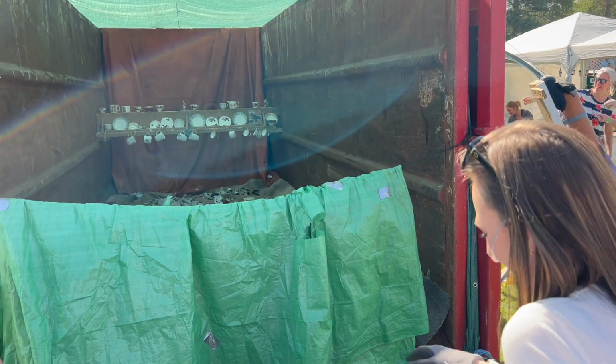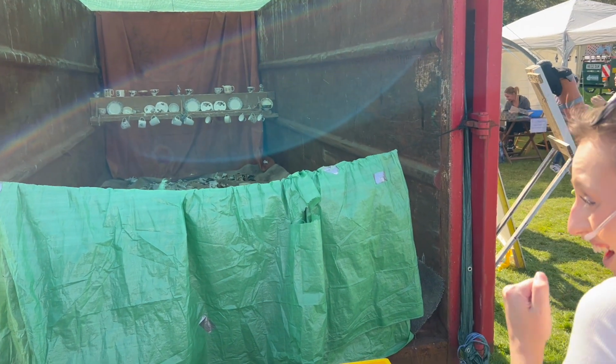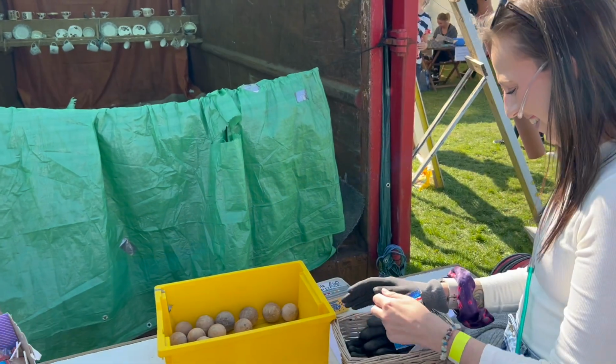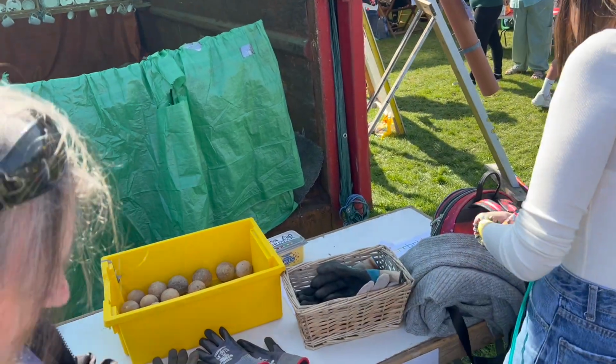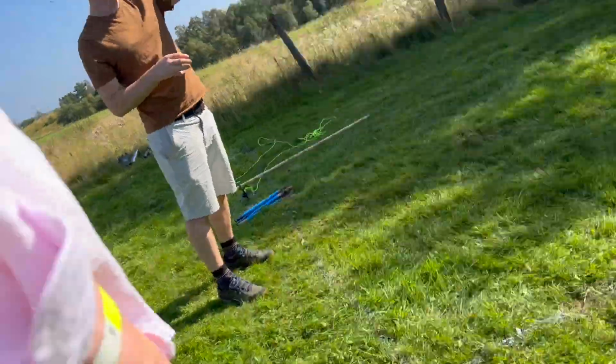Oh my god! Well done! Oh my god! Well done! I'm shitting myself, I'm mad at her. Did you see the arm on it? Fucking hell! We've got a medium sized tomahawk.